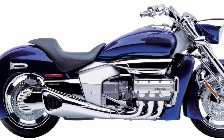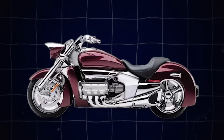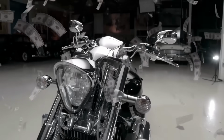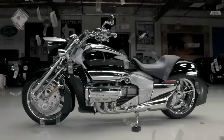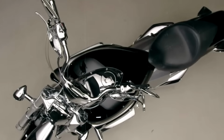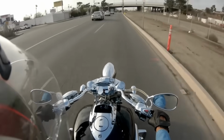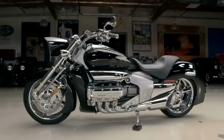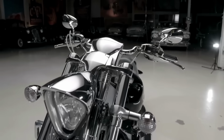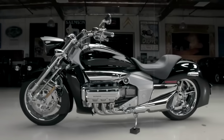We're going to start off with the overstyled Honda Rune, 2004-5. If you've ever wanted to waste a small fortune on a motorcycle that's basically unusable, the Honda Rune is your dream come true. Honda decided to take their reliable Goldwing platform and transform it into what can only be described as a rolling art exhibit that nobody asked for.